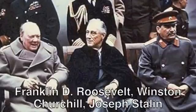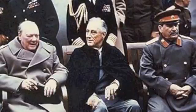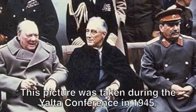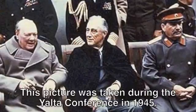However, before we do that, I'd like you to take a look at the image on your screen and identify the people in the image. It's a picture of Franklin D. Roosevelt, Winston Churchill, and Joseph Stalin. This picture was taken during the Yalta Conference in 1945. The reason why I showed you that picture is because the night sky has a big 3 as well.